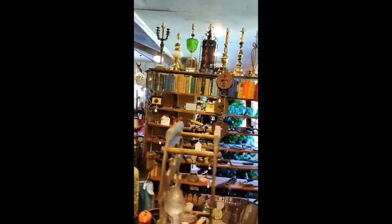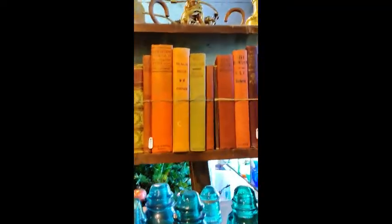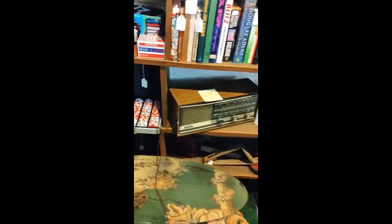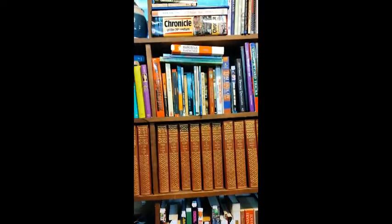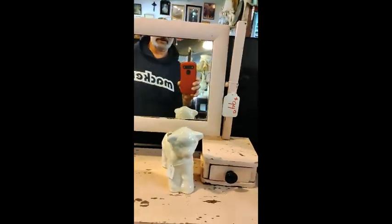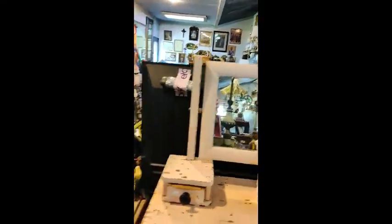Bundling up old books to sell as, guess what? Bundles. Imagine that. They look good just sitting on a shelf. Got a great poker chip set. Yep. More lamps. Shoe molds. Green porcelain light shade. Get this little dresser. Probably 2 feet wide, 2.5 feet high.